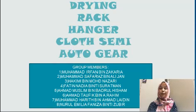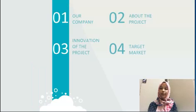Okay, today our group would like to present our project, which is the drying red hanger clothes semi-auto. First of all, many companies nowadays take part in business innovation. Same goes for us. Our company, Standard Tech Sdn Bhd, is a technology and manufacturing company, an innovative company that innovates products to fulfill the customer's requirements.